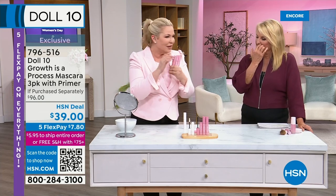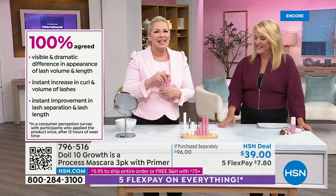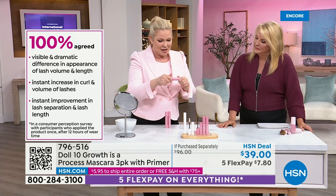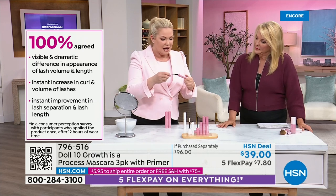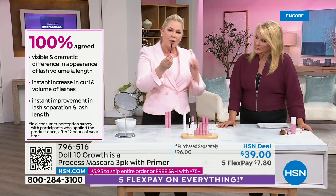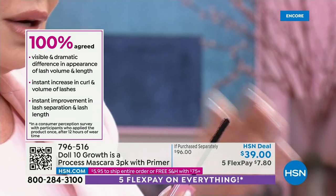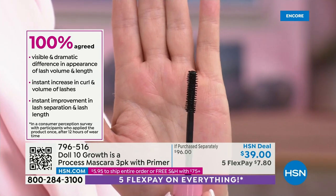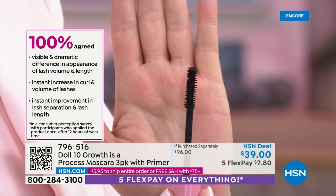So, three of these mascaras. The brush is custom made for us in Germany, right? All of our brushes are custom made for us, the design. And now this brush is really cool because I worked with lash techs. These are the girls that put on fake eyelashes. So they know what to do. They put on lash extensions.